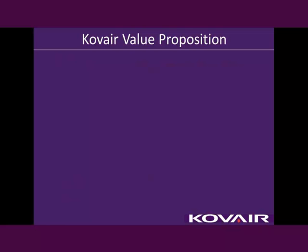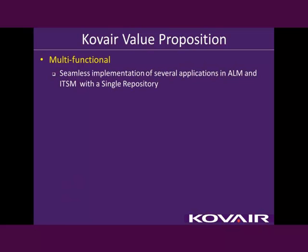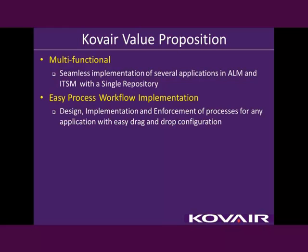Let's quickly go through the Kovair value proposition. It's multifunctional, as we have seen, with a number of different applications in a single box, and that is what Atanu is going to show you. That is one of the biggest values you can get, that each of these applications in its own right is very powerful and competes with any other point tool in the market. But when you have all of them together in a single box, that really gives you a great value. The process integration and the built-in process itself is a huge benefit because there is no other tool with this kind of process capability. As a matter of fact, if you want to buy a separate process management tool, that itself will be more expensive than Kovair ALM Studio, which includes process itself.